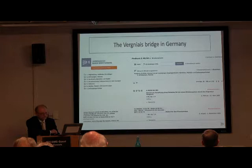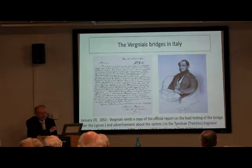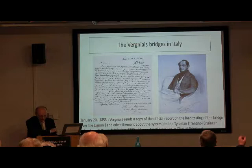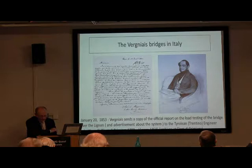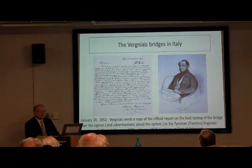Italy. And the Austrian Empire, it's not yet Italy at that time. The personal archives of the Austrian, but born in the Trentino, engineer Luigi Negrelli, or Alois Negrelli, contain a correspondence dated January 1853, containing the official report of the test of the Lyon Bridge and a call to support the launch of a company to finance the construction of the Vergniais Bridge. So at that time, Trentino was part of the Austrian Empire.